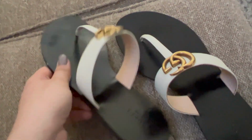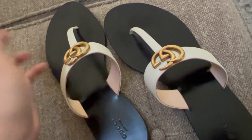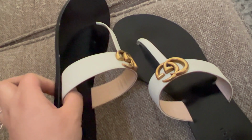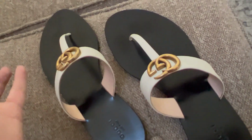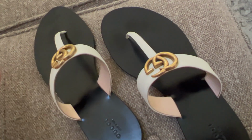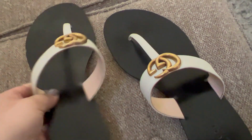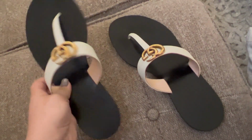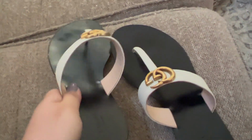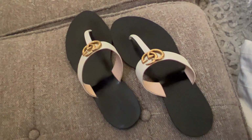But yeah, I wanted to get these in black and the gold pairs as well, but honestly, I really don't want to now, because I don't think it's going to be worth it. I'd rather just buy more Miller sandals. Y'all know I already have them pretty much in every color, or at least every neutral color. So they're a lot cheaper and they're more durable. So this will probably be my last pair of Gucci sandals. But we'll see, unless I can figure out how to fix these or prevent this from happening. So those are a miss.